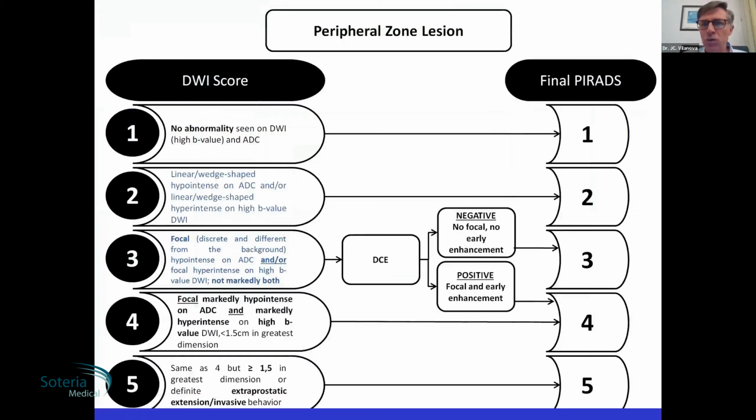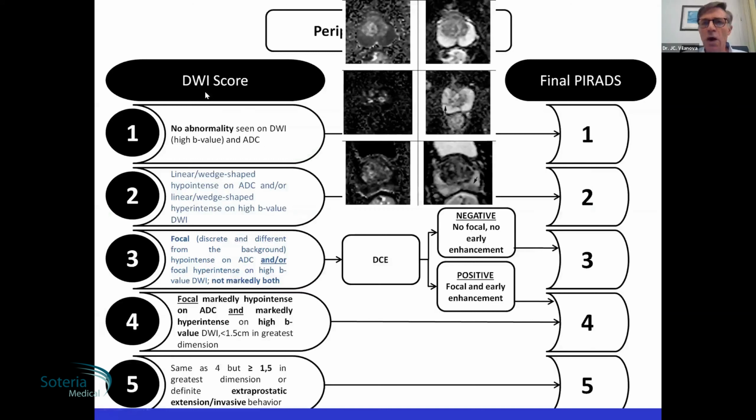Whether I have a lesion on the peripheral zone, I should go for the criteria for the diffusion. Whether there is nothing on diffusion, nothing on ADC, be aware that this is very important. Because then, whether I see something on ADC or nothing, be aware. So whether I see something, it's going to be a 2. Where I'm starting to see some focal area, discrete, be aware that the signal has to be discrete from the background. This is discrete, but what is going to be very important here, that has to be focal. So be aware that if there is nothing focal on diffusion or ADC, never can reach a 3. It will be as high as a 2.